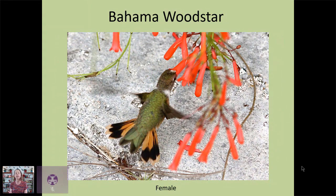And that's one thing that makes them such great pollinators. So they're really good pollinators. And often they do visit these red tubular flowers, which is what you think of often with a hummingbird. But hummingbirds really do visit a much wider variety of flowers than this.